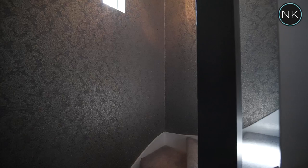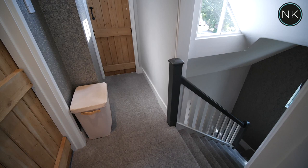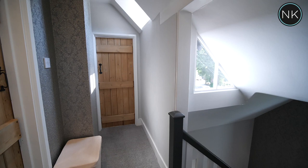Stairs with fitted carpet lead us to the first floor. The landing benefits from lots of natural light. We've got that attractive triangular window to side, and also we have a dormer window to front.